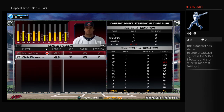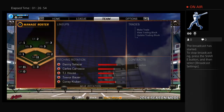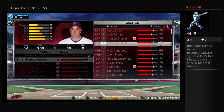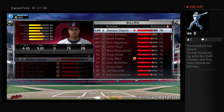The A's paid a visit to the OC to take on the Halos at Angel Stadium, and it was the Athletics who came out on top. The final score was 13-3. John Jaso had a day to remember, amassing an impressive 7 RBIs at the plate. Dan Straily threw well enough to earn his 9th W of the year.